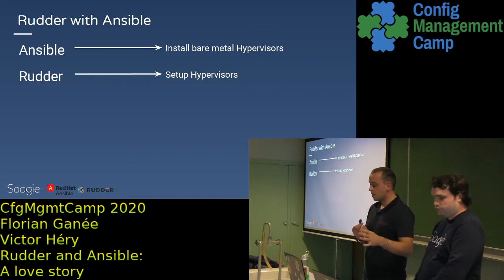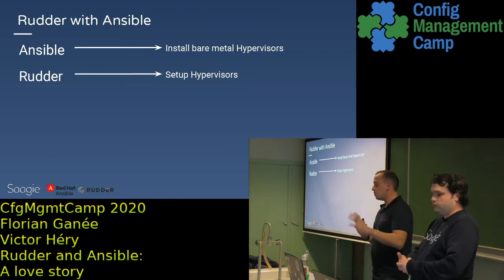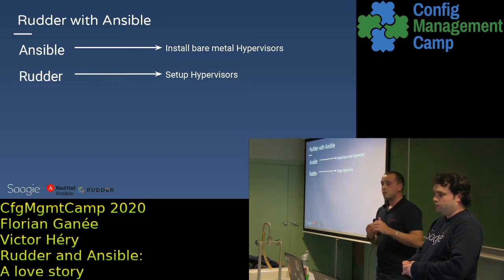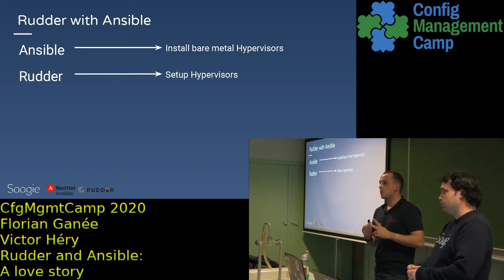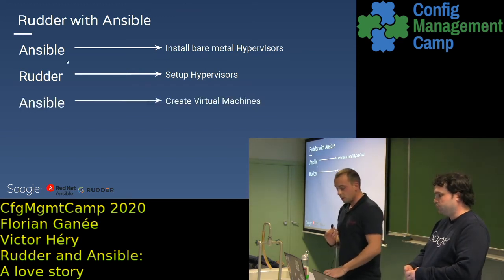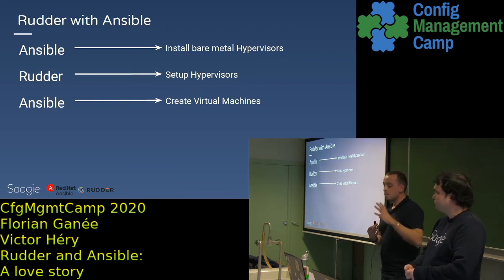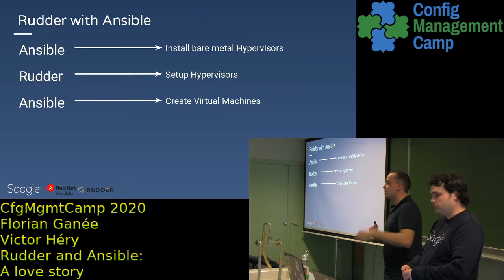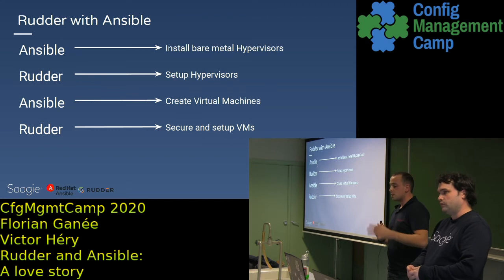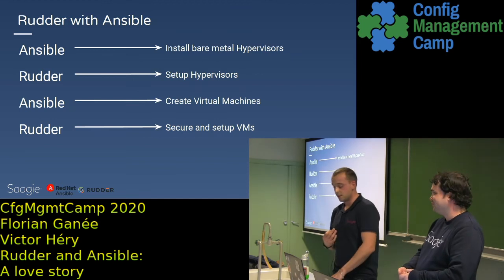The second step, Rudder is accepted and is going to do the basic setup. It's going to configure the SSH keys, do the basic synchronization, install the monitoring, the backups, and install some software. Then Ansible again. Ansible comes on the hypervisors. Based on its inventory, it creates all the virtual machines, it configures them. Each virtual machine comes, same as the hypervisors, with a Rudder agent that is doing the basic securization.